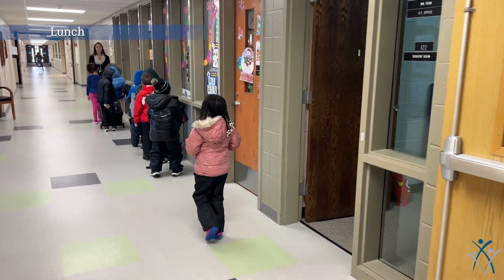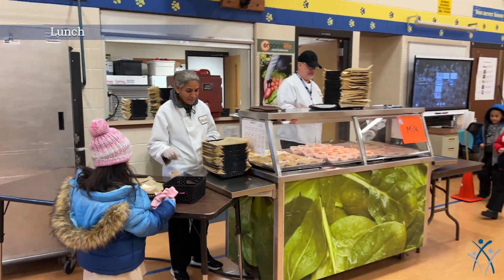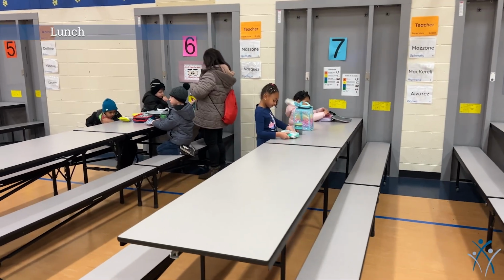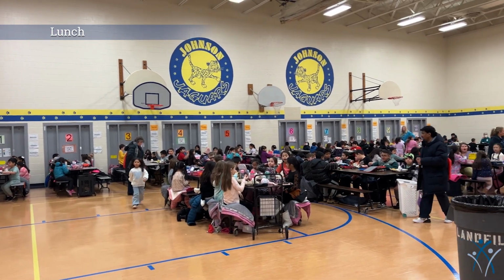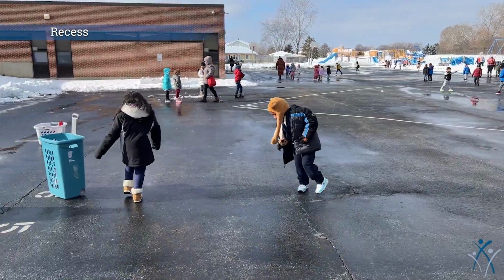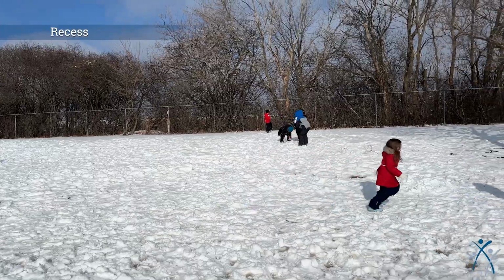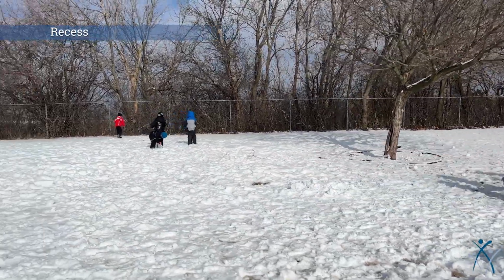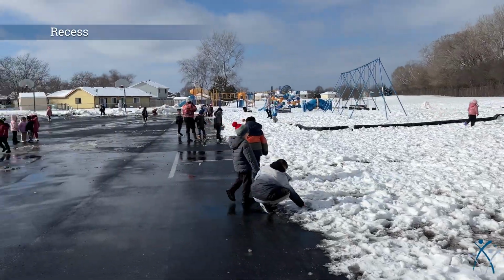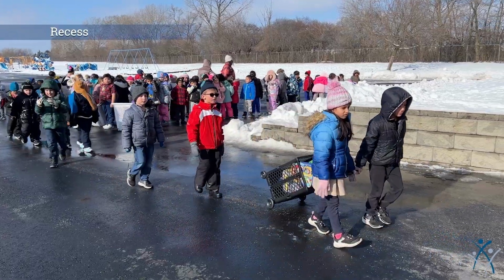It's time for a well-deserved break, lunch. Students gather in the cafeteria, enjoying nutritious meals while fostering friendship and social skills. After lunch, it's off to recess. The playground becomes a world of adventures, laughter, and play. Recess is not just a break. It's a vital part of physical and social development.